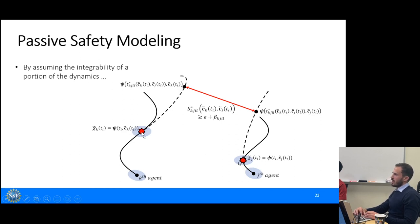Variational parameters tell you that if you assume integrability of the dynamics after contingency, you just have a map which links the integration constants, or more or less the initial condition along the control trajectories, with any value of the state along the uncontrolled trajectory, which is just the integrated dynamics map. And it's the same for this agent at this instant along this arc. The idea then is to understand when is the instant of worst case occurrence of the constraints along this couple of uncontrolled trajectories, and formalize the minimum separation along these two uncontrolled arcs as a single function of the initial conditions at the contingency instant.